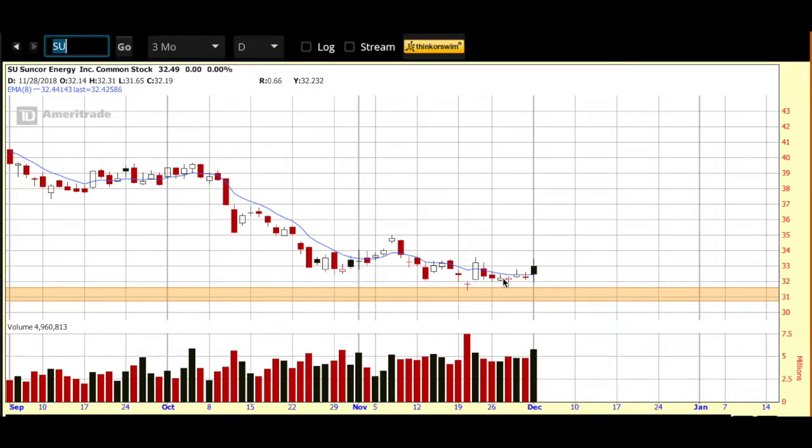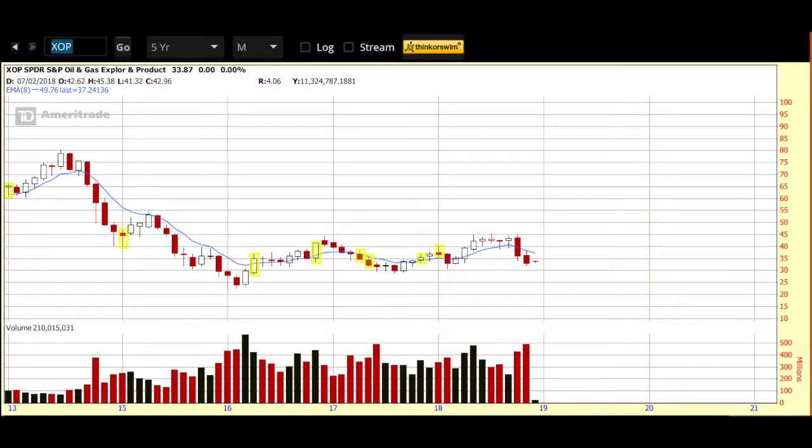So when you consider that oil might be starting to turn and lift here, and then Suncor has those beautiful scores, value, growth, low PE, dividend, one I would really keep an eye on in this area for sure. Along with my watch list pick, I also like to take a look at the sector that it's in, and for that we're looking at XOP, which is the ETF for oil and gas exploration.